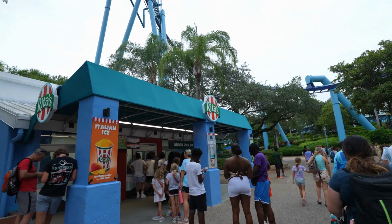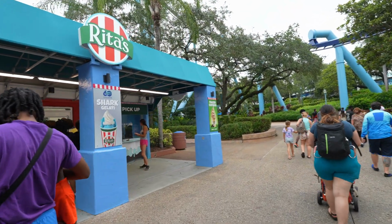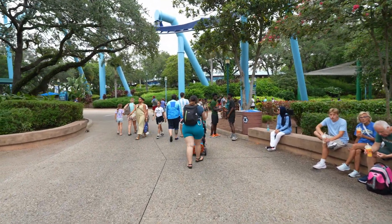I do want to try Rita's as well. This kind of recently opened, and it always looks really good. So we may have to pick something up later. Remind me, somebody remind me. Maybe Nicole will remind me.